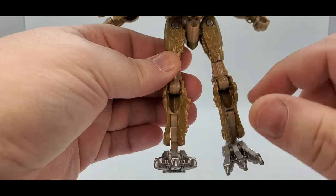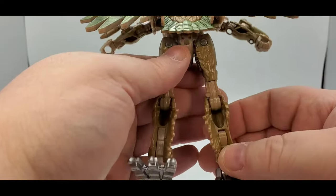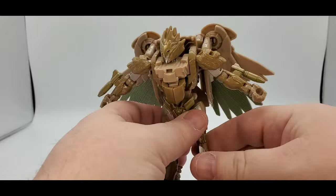Then the back, you got a little hollowness right here behind the knee, but not terrible. But it gives you more of the 90 degrees knee bend. All right, and the feet are painted silver as well.